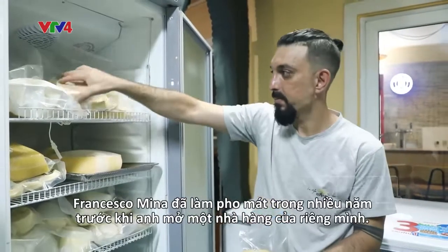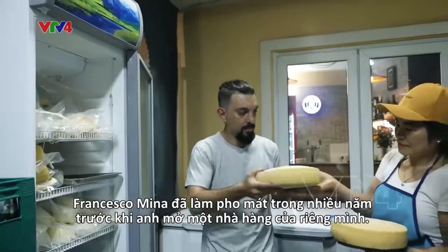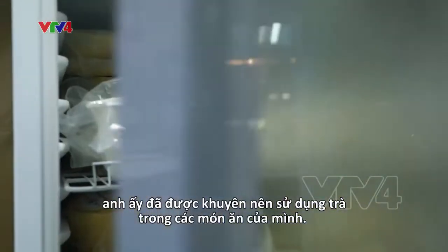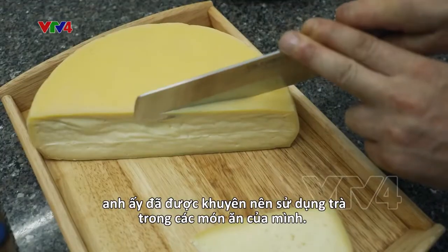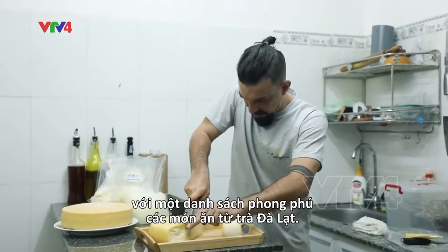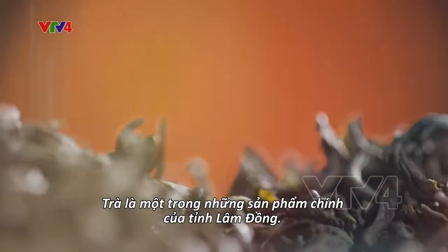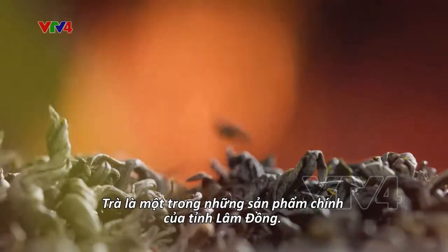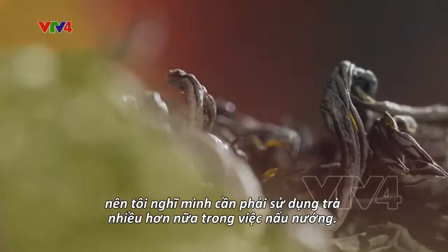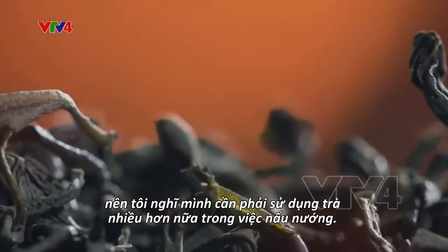Francesco Mina was a cheesemaker for several years before opening his own restaurant. To honor local ingredients, he was advised to incorporate tea into his cooking. He developed an interesting new menu with an extensive Đà Lạt tea list. Tea is one of the main products of Lâm Đồng province, and as we try to use all local ingredients, I thought it was a good idea to utilize tea more in my cuisine.